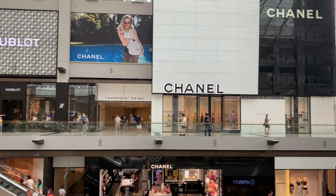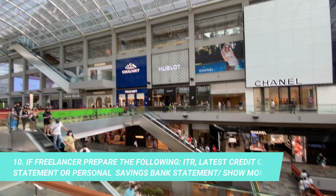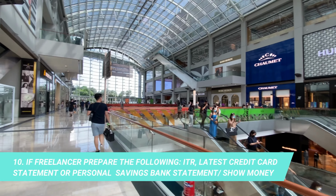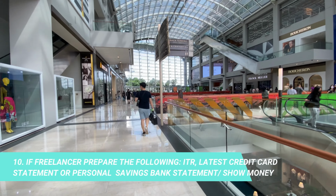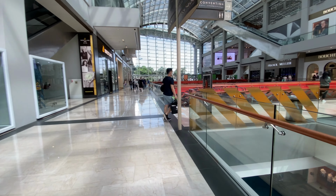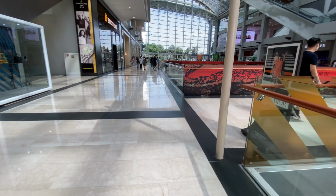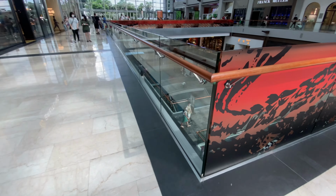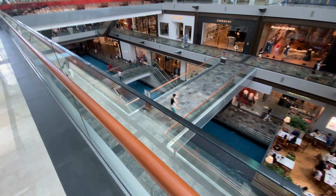For freelancers, make sure you prepare and bring the following: ITR or Income Tax Return, or also known as BIR 2316, if available, and or latest credit card statement and most recent personal bank savings certificate to establish your financial capability to travel for leisure.